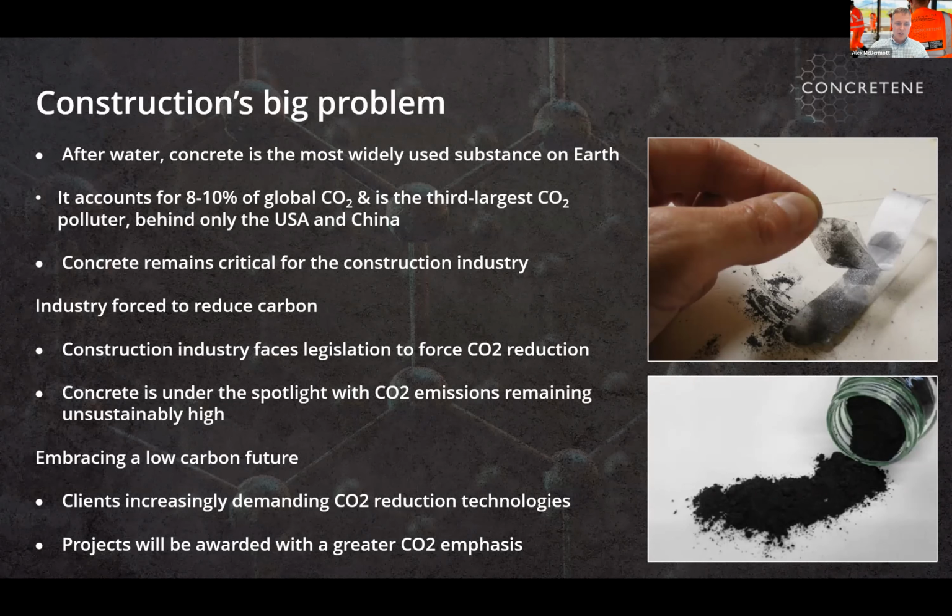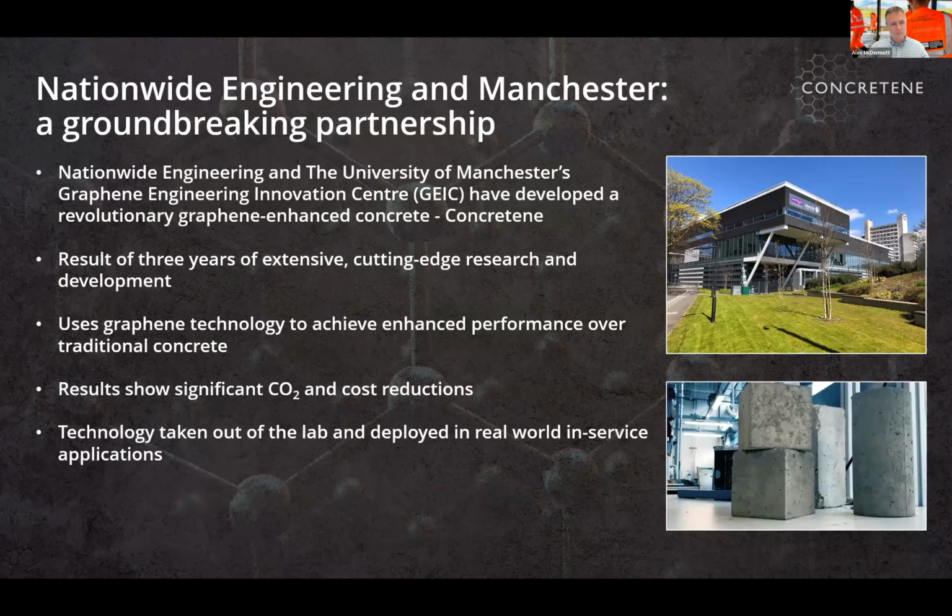So we've got to embrace this low carbon future. We see, as part of the construction business, clients demanding low CO2 technologies. There's no real way to achieve that, but the demand really is there. We feel the pressure within the construction business now to do something about it. So what have we done about it?